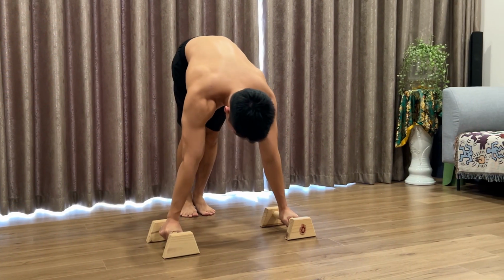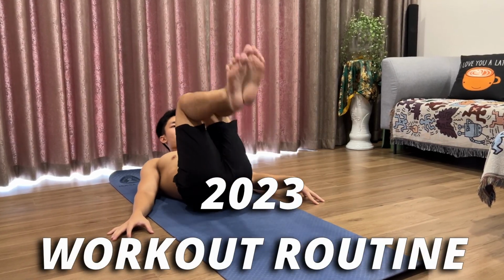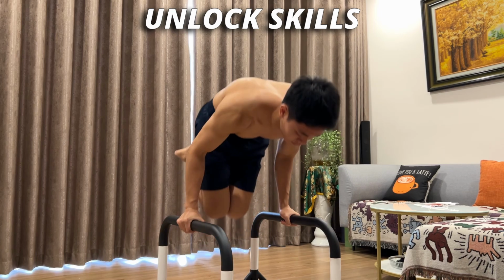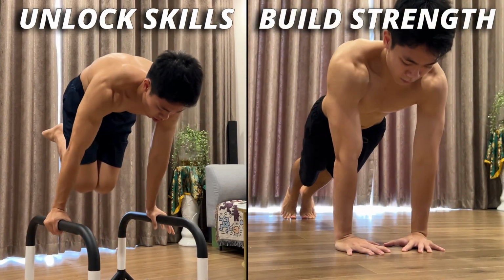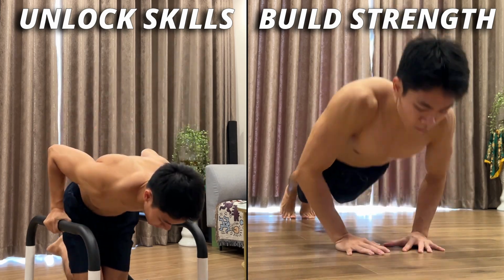So to make progress faster, I would suggest you make some adjustments by adding in or replacing your current exercises with harder ones. This is the workout tip that I always stick with throughout my 5 years of calisthenics, and to close off 2023, I will share with you guys my final workout routine that I followed to unlock advanced skills and build my fundamental strength at the same time. Okay, let's get right into it.